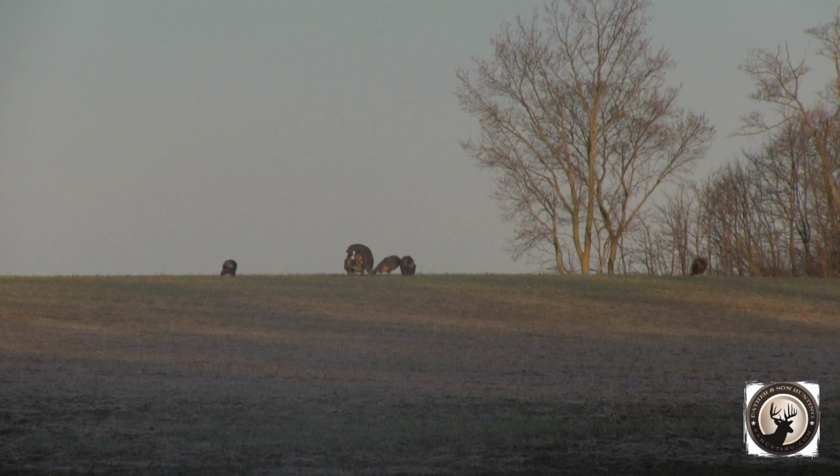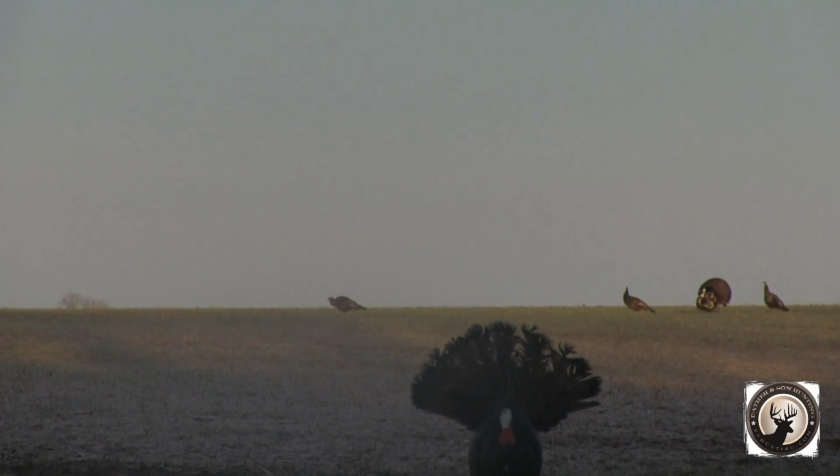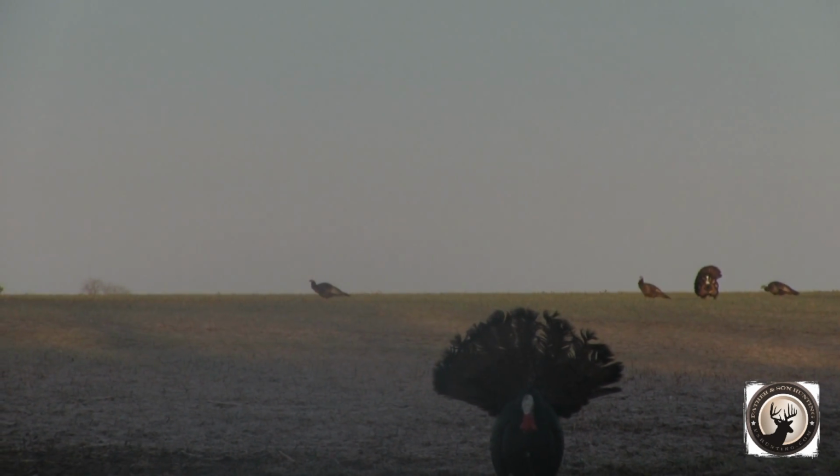After a few minutes though, I learned pretty quickly that these hens were not going to come in to my decoys to inspect them. They were simply going to cut across about 200 yards away, across the field, and not even come close. And the big tom was in tow.